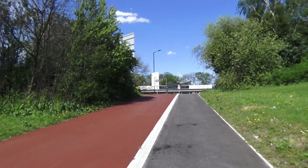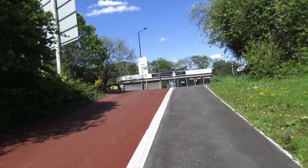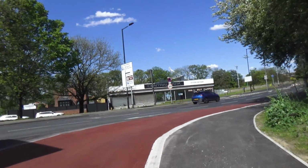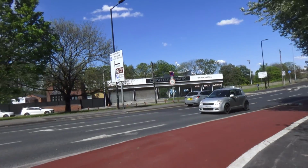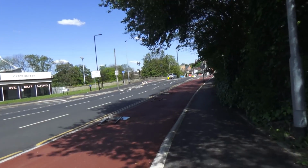So you can just start to see the floodlights for the New York Stadium just there. But do you think the cycle lanes are being worth the 9 million quid or so? But on top of that, you've also got to think the effect on the businesses actually putting in.